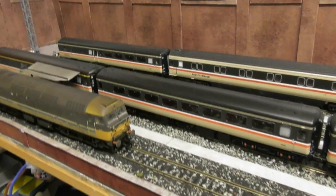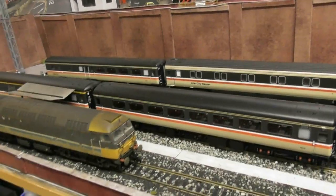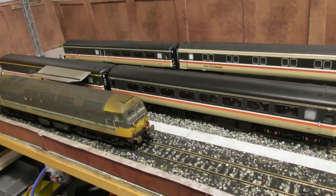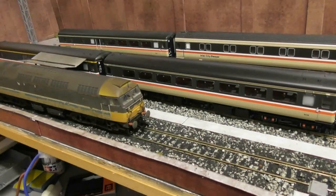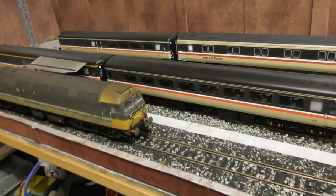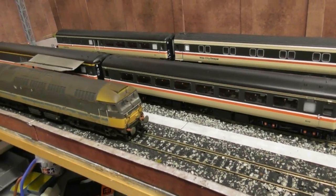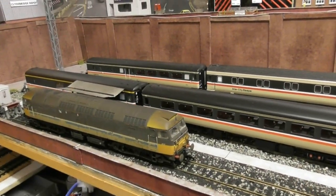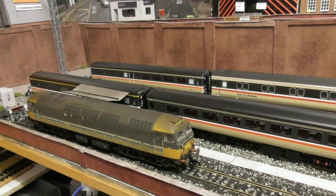She won't be working the push-pull train obviously, but she will be working the parcels trains and occasionally a Scottish internal service. But I'll also get her to, along with the rail freight locomotives that I have and 47346, propel the track cleaning coach as well. So that's 47706. Well, let's get on to the other locomotive that I've got.